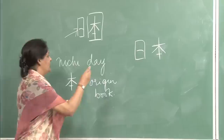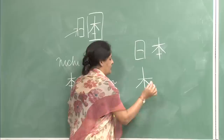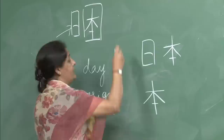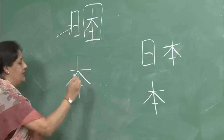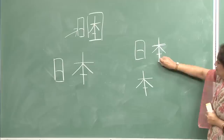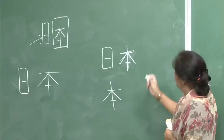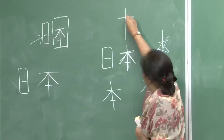So now I will draw it for you. Hon, 1, 2, 3, 4 and 5. Once again, one, two, three, four, and five. Nihon. This is a 5-stroke character. Please don't make it like this, or like this. This is not how it is to be made. It is always to be made like this. 1, 2, 3, 4 and 5. That's the stroke order. So please remember the stroke order as well.